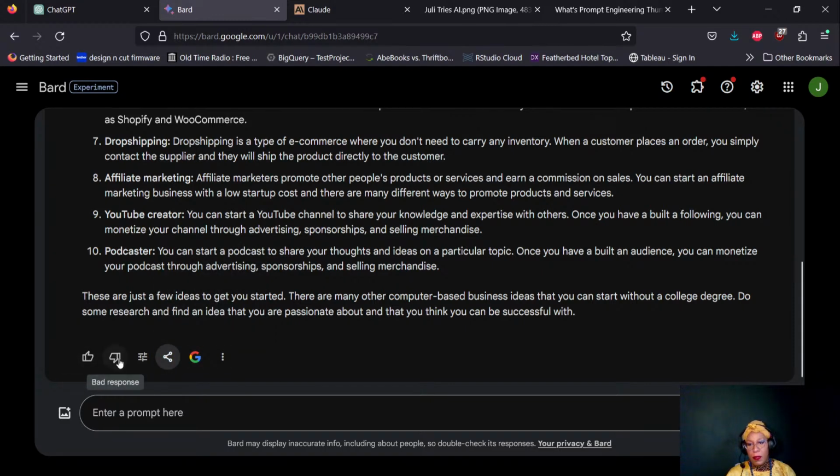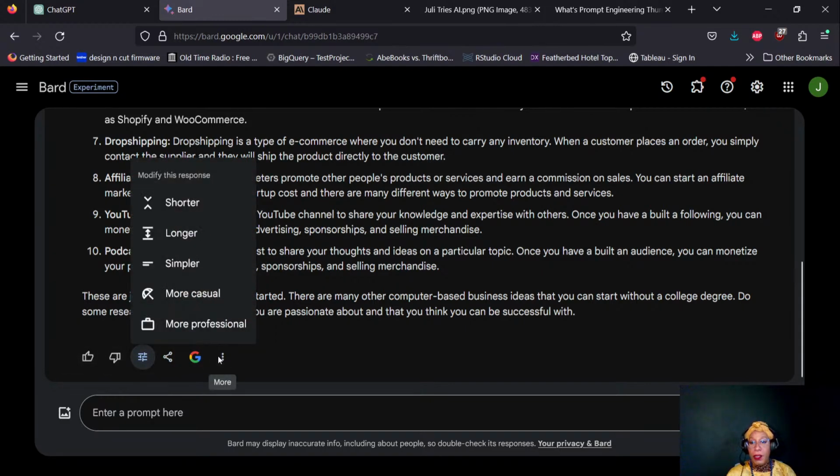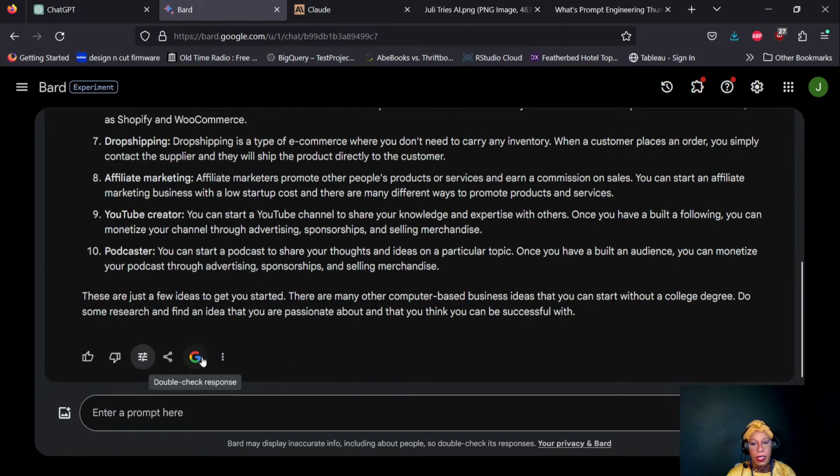It also has the thumbs up, thumbs down, and right here you can modify the response, which is a new-ish thing that I'm not going to look into today.